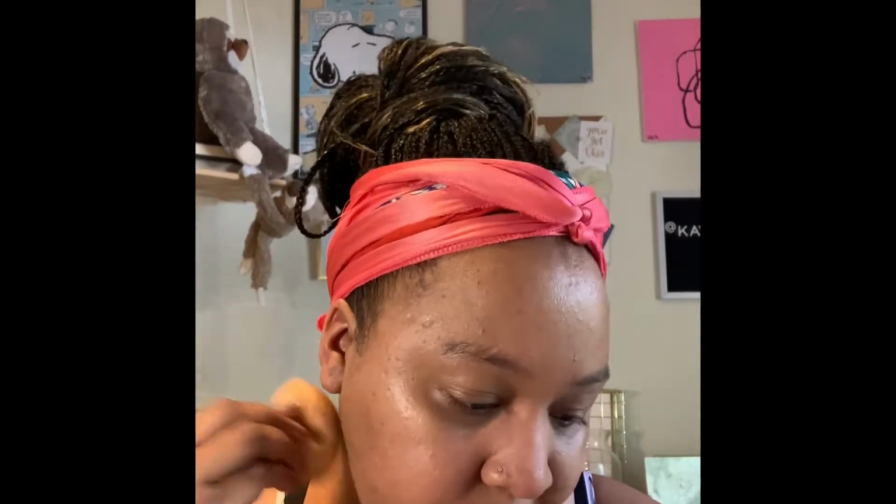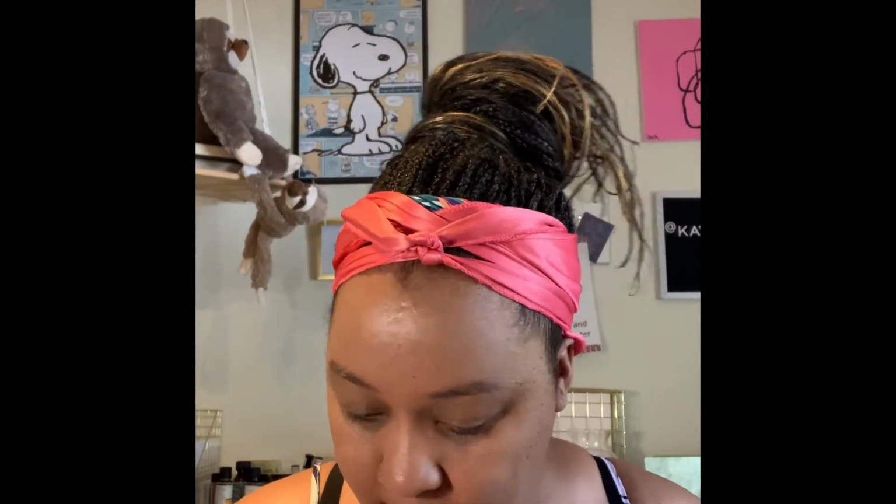As you can see, it's not matte. It has a slight shine to it. Now, I don't know if it's this product or the Jelly Pop Primer, because with the Jelly Pop Primer, you guys could see that I was very, very glowy. But I am liking this. So I think we are blended pretty well. So yeah, that is it.